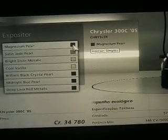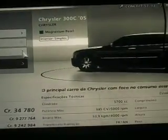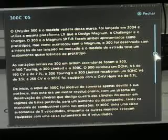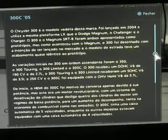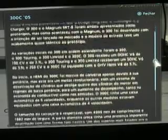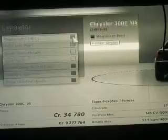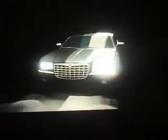So apparently, 7 colors. So there you go. Actually, the 300 and the Magnum SRT8 were presented both as a prototype. Actually, it was the car which was elected US Car of the Year in 2005, which actually became one of the most popular.